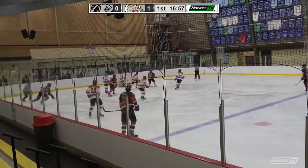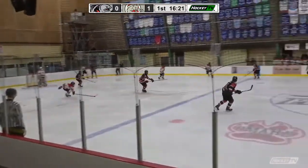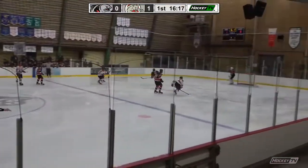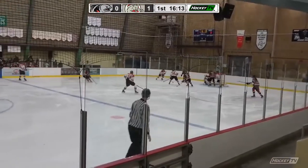Here's Thrum. Shoots through a crowd. That's stopped by Roman. Of course, always make sure you're kind of in his way a little bit, being able to block those shots. But still make him see the shots as well. But nonetheless, still block as many shots and help him out a bit.